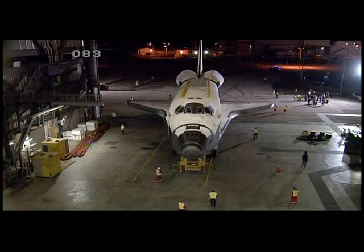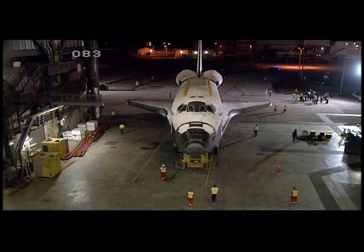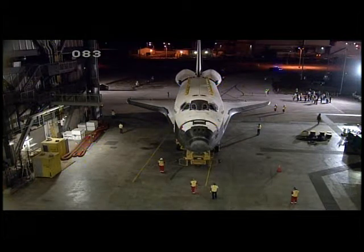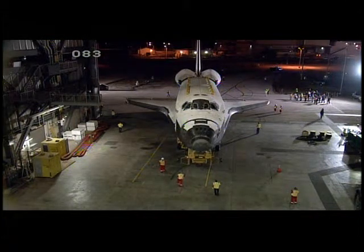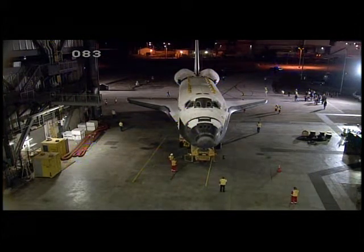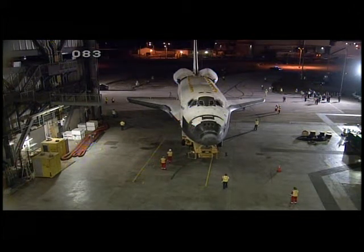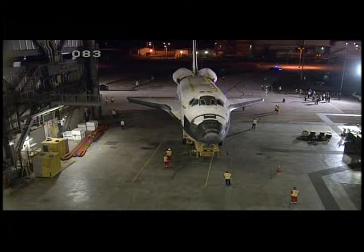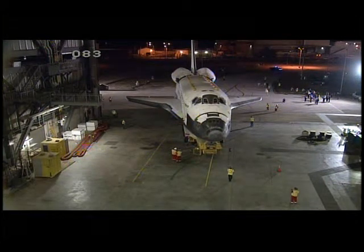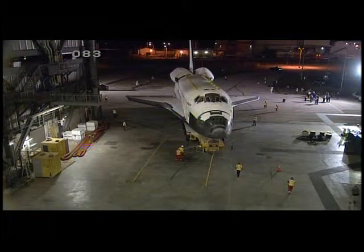The move will be made at about 2 miles per hour. And so the 9.8-mile journey will take 11 to 12 hours with a couple of stops along the way. There will be a convoy that will be along with Atlantis as it makes its way, consisting of 12 to 14 vehicles. Here at Kennedy, we have upwards of 100 news media who will be following the movement of Atlantis.